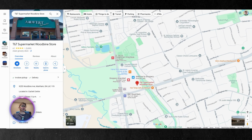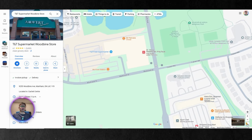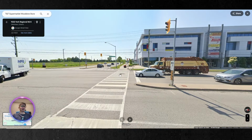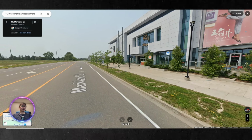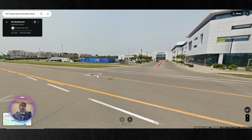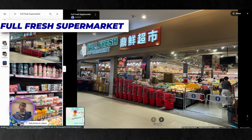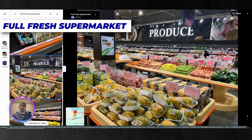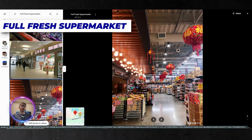And right across from this strip plaza, there is also a newly added Asian mall that was built in recent years. And this is King Square, as you can see from the street view here. Not only do they have many restaurants and Asian stores, it also houses another Asian grocery store, Full Fresh, which is another option for many locals in the area. And they offer a large variety of vegetables and other goods, and also many Asian products.